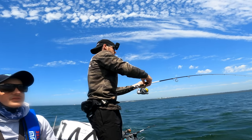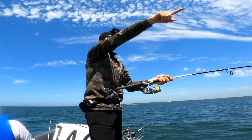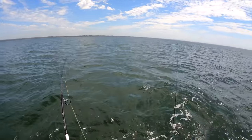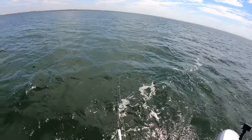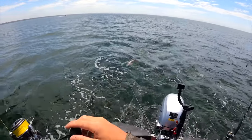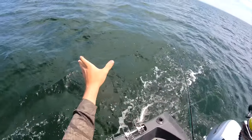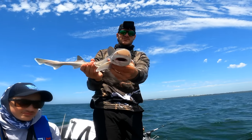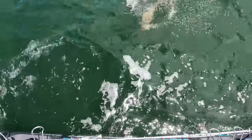Got him on. Boy, my other rod's going too. Unless it's this. Upgrading in size though. Little gummy. Bit bigger in size, but this one's going straight back. Up you go, little dude.